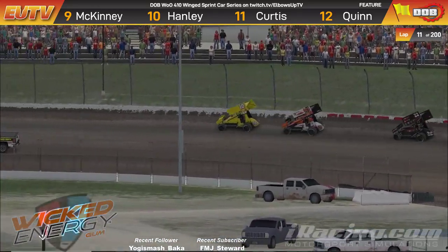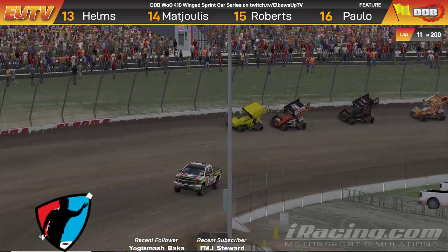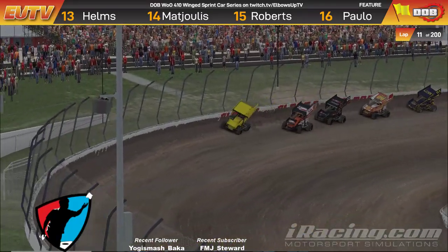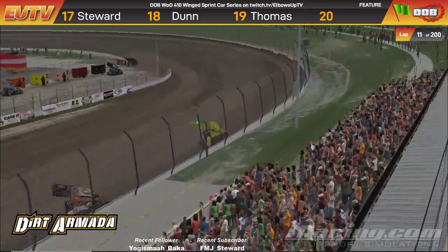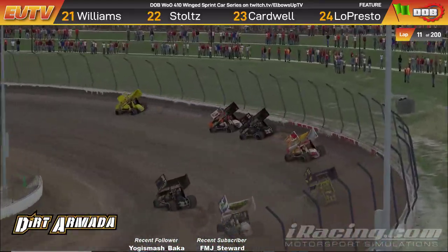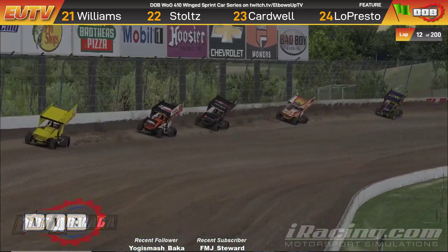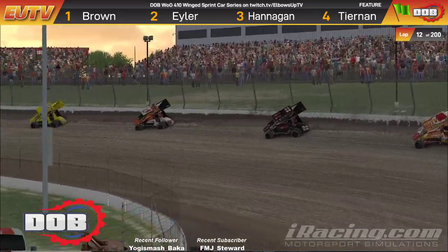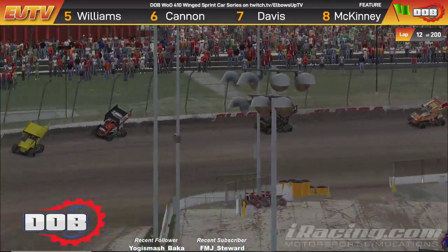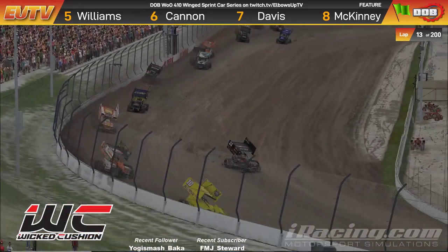Here we go. Skylar Brown is going to lead them down. Got a win last week. He's the current points leader here in race 1. And he's going to give them the green at Eldora. Eiler and Hannigan on the high side. Hannigan is having one of his best runs in DOB competition right now. You see Eiler, how really tough that top side is at the moment.